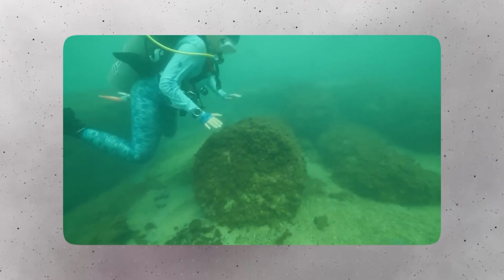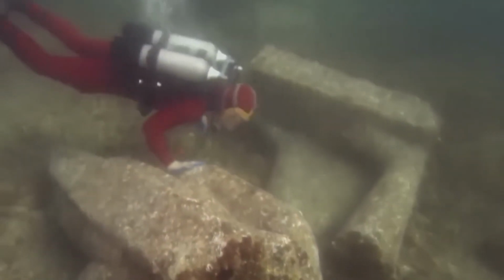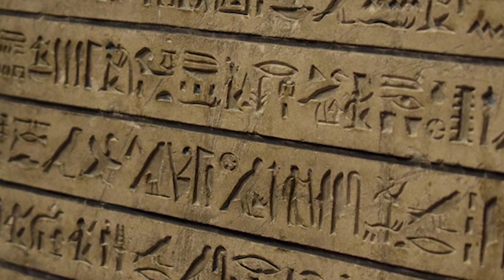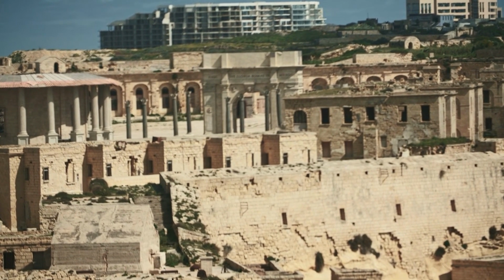Goddio's divers, battling zero visibility and strong currents, used hydraulic tubes to clear mud without breaking relics. High-res cameras and 3D modeling captured every find before saltwater could eat it away. One statue, a 2-meter Osiris figure, had hieroglyphs so crisp they looked carved yesterday. This was a city of faith, blending Greek and Egyptian styles frozen in time.